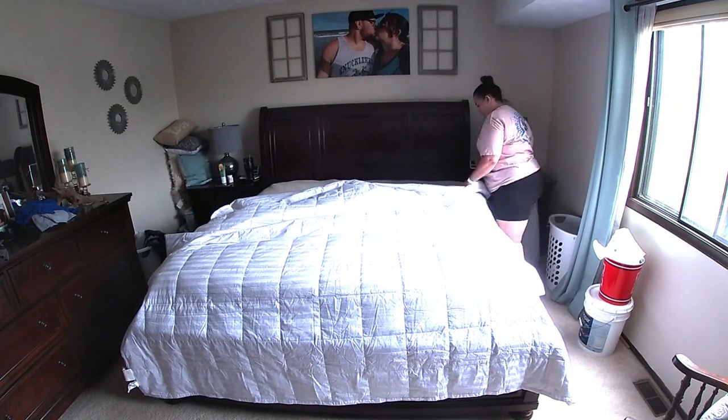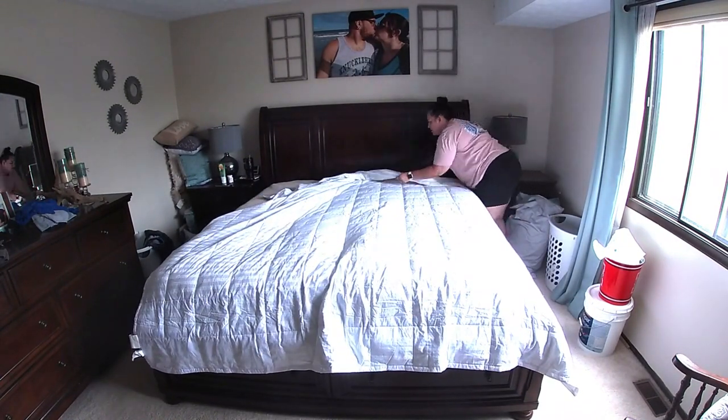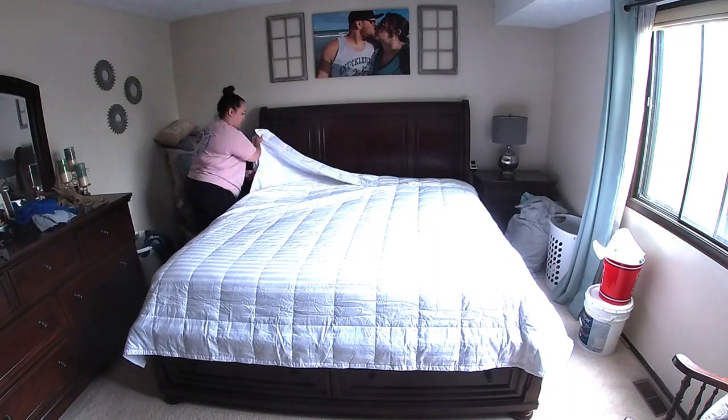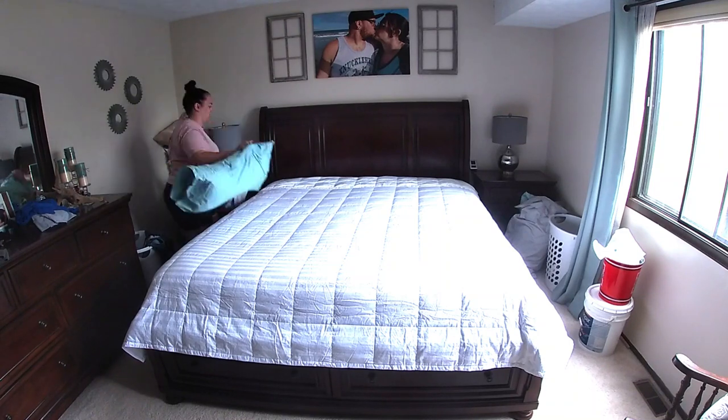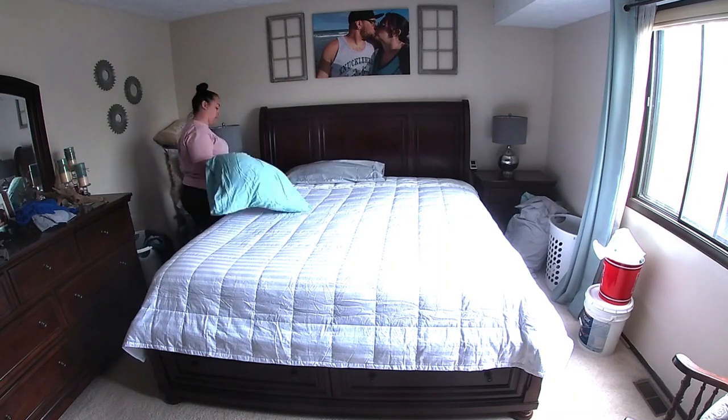So you'll notice I put the pillows on first on Fred's side of the bed, and it's because I totally forgot about the comforter. I don't know what I was thinking. So I had to take them back off and put the comforter on and then put everything back on.